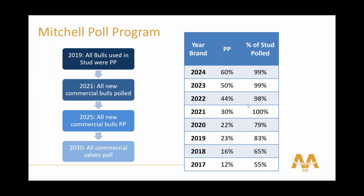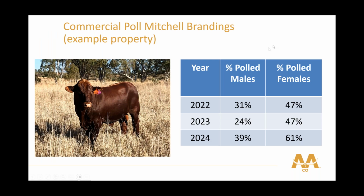So from 2019 all the stud bulls have been PP, which led, 2 years later, to all of the actual commercial bulls being at least heterozygous polled or phenotypically polled and scurred. And as you can see over the years, to where we are now, we're pretty much at 99% polled bulls, and about 60% of our Mitchell herd this year was homozygous polled.